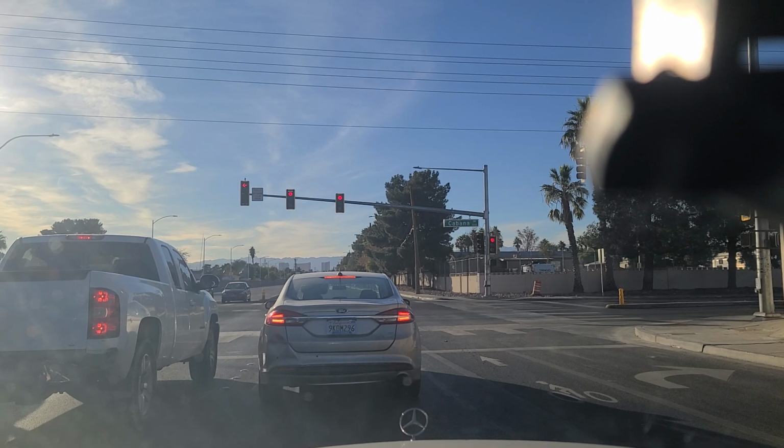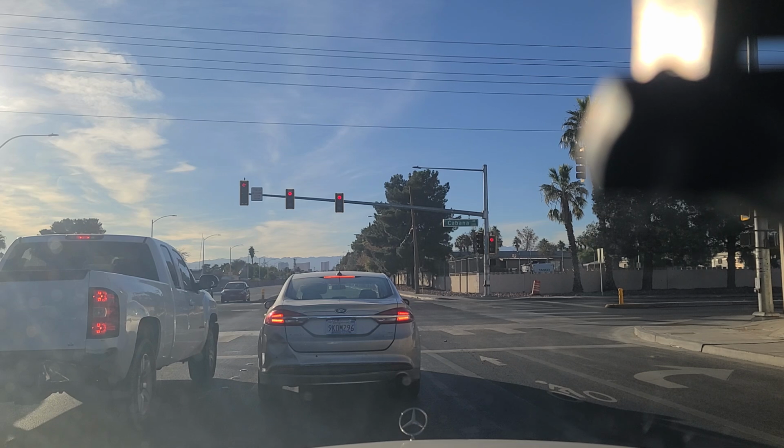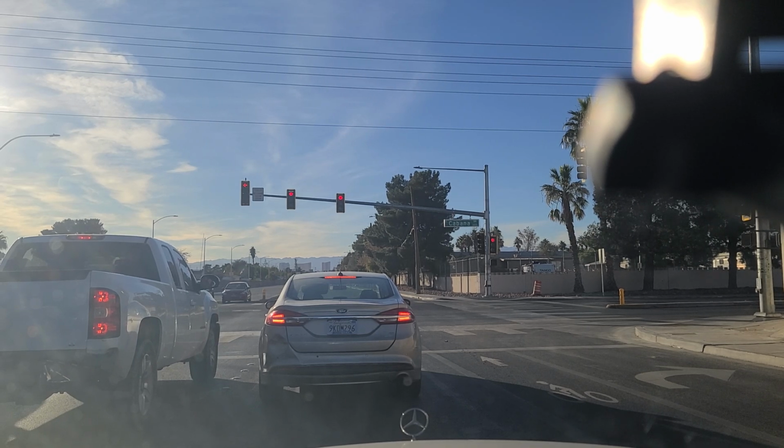And a lot of folks here, because of the uneven ground, a lot of them have elevated or angled lawns, right? So you're not going to fight gravity. The water's going to drip down into the street anyway.